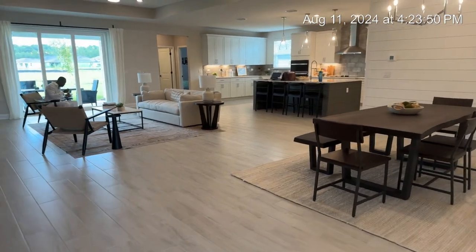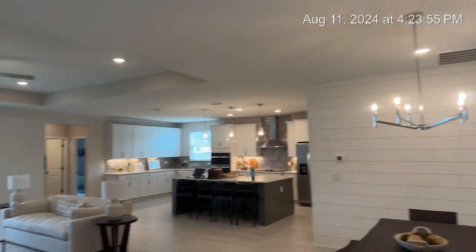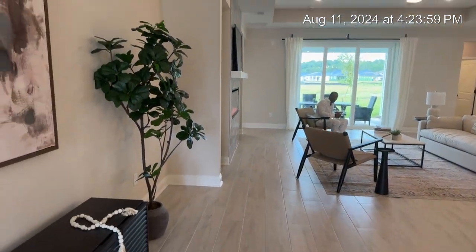Okay, nice open floor plan. Say hello, MC. Hello. MC's the site agent. He's taking a little break here.